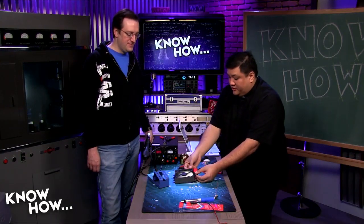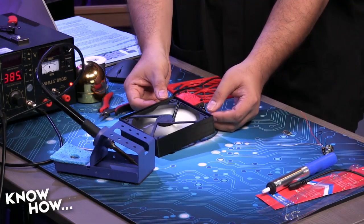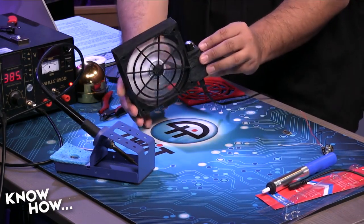That was me. So super simple project, but the nice thing about this is for 99 cents plus another 30 cents for the potentiometer, I've got myself something that's actually very, very good voltage control.